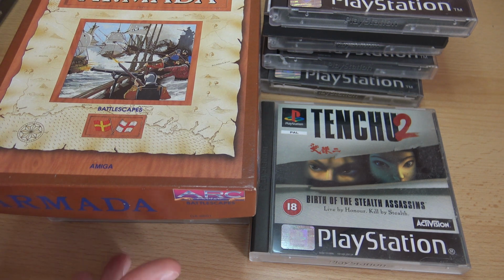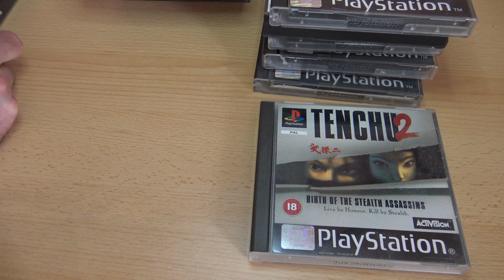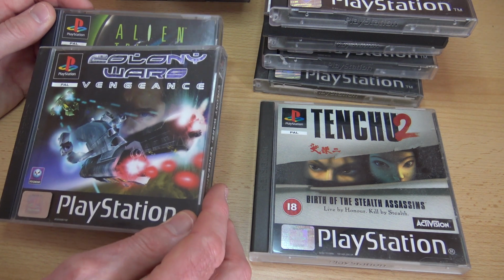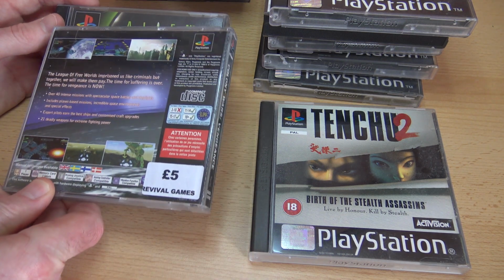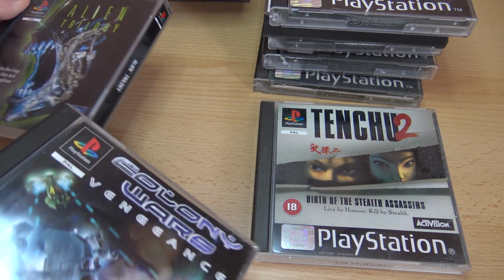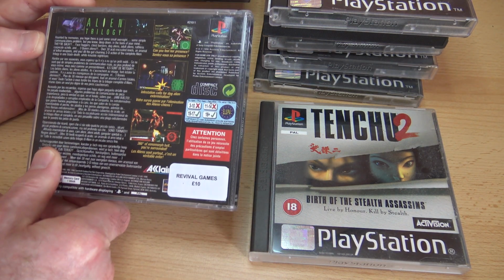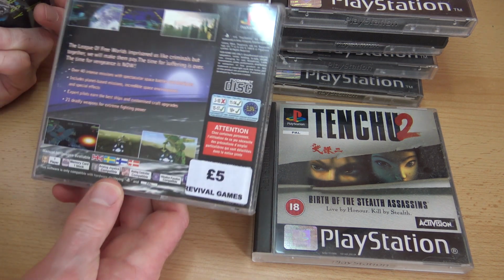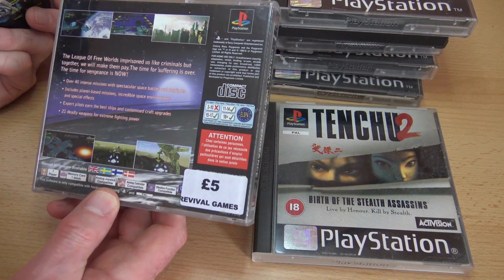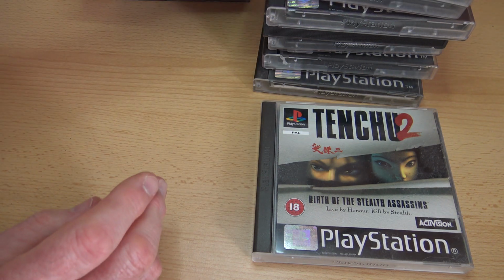So I plumped for that, and I'll tell you a little bit more about that in a moment. But in this Revival Games shop, he's got loads of other games. So while I was over there, I bought a couple more games for the PlayStation 1. No idea what they're going to be like, but one was Alien Trilogy, which I thought I would give a go. And this one is a kind of sci-fi space battle thing that looked interesting. So I've got those to add to my collection as well now.